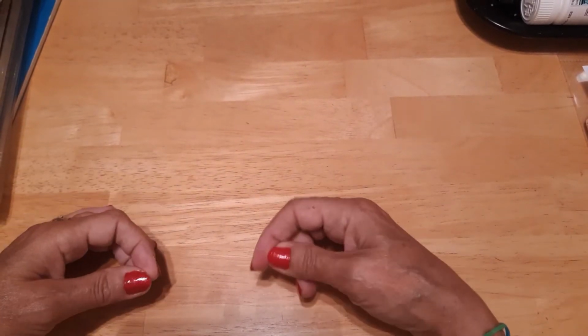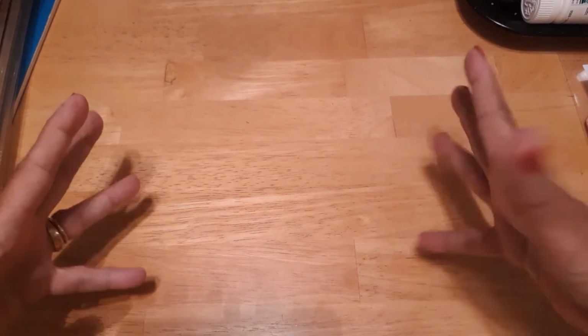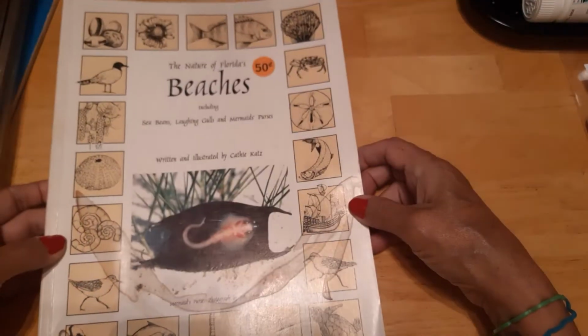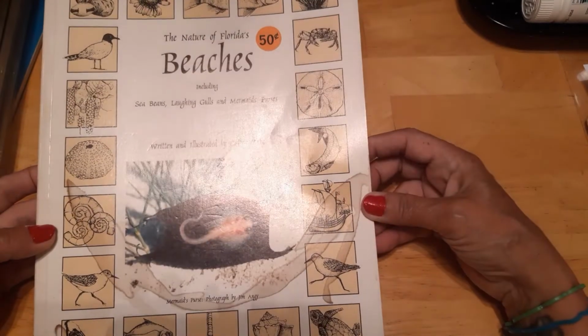I just have a quick video of a very small haul that I got at a thrift store. So I found this new thrift store in town, and they're one of those ones where all the money goes to animals. And so I'm always happy to tell them take my money because we need more help for the fur babies, right? So anyway, we went in there and their prices were super cheap. And then a surprise at the end was that everything was 50% off when I got to the register, and there were no signs that said that or anything. So that was cool. So the first thing I got here is this book called The Nature of Florida's Beaches.